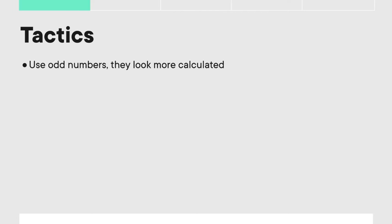So the first thing is to use odd numbers. And by using odd numbers, I mean never price your project $1,000, $2,000, $5,000. The reason is when the number is round and perfect, it looks like it was just made up, okay? Versus when you say that your price is $4,753, that number looks more calculated. It looks like you went through some kind of process and calculated the hours and the materials and everything that goes into it. And so it looks like you've put in a lot of effort and you didn't just pull out the number 5,000.